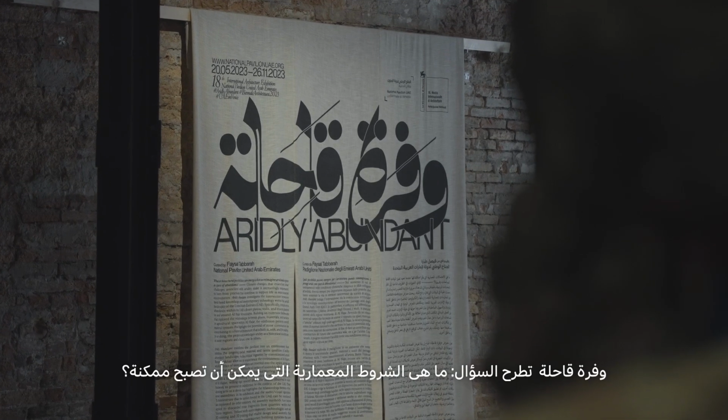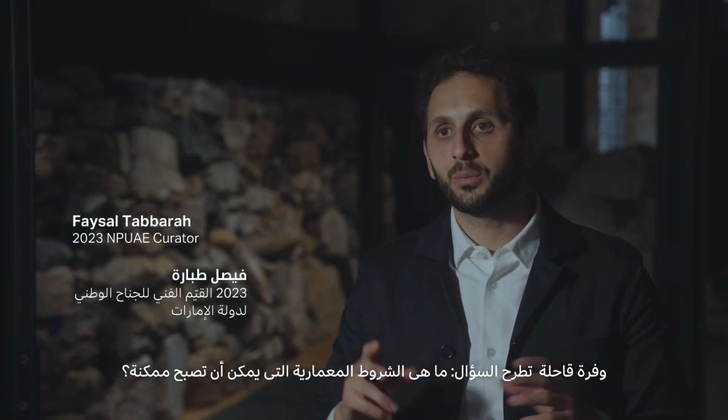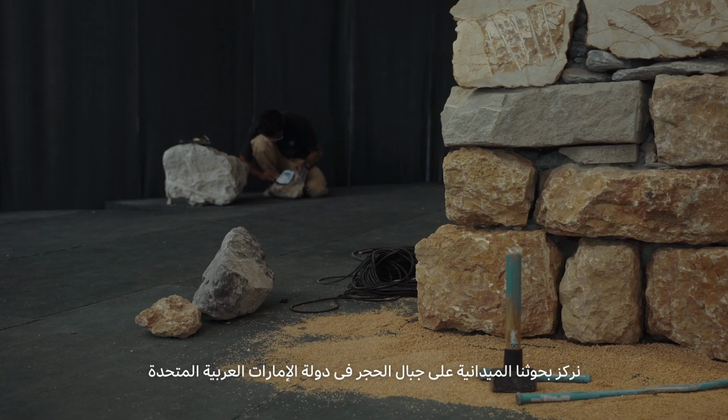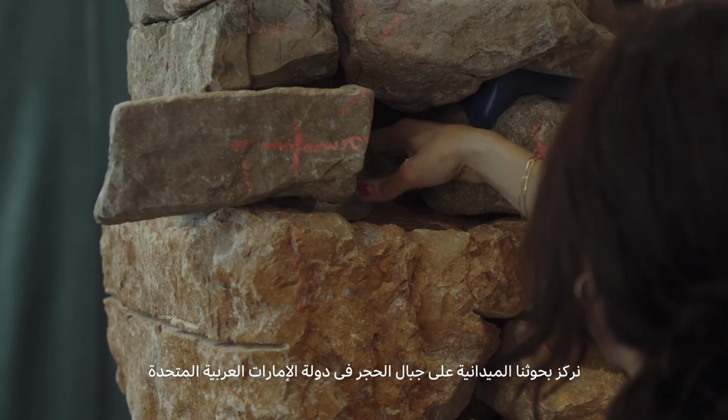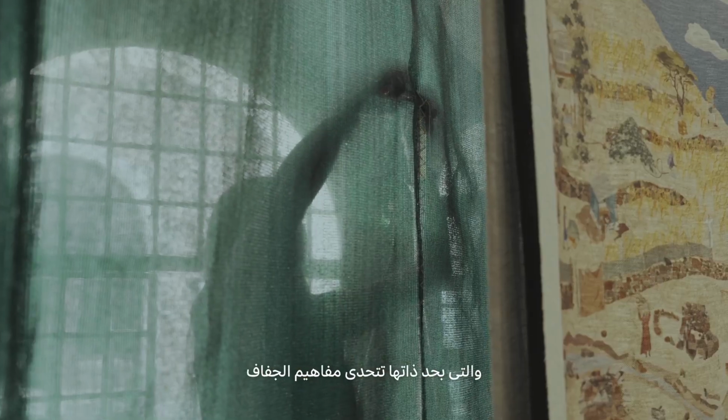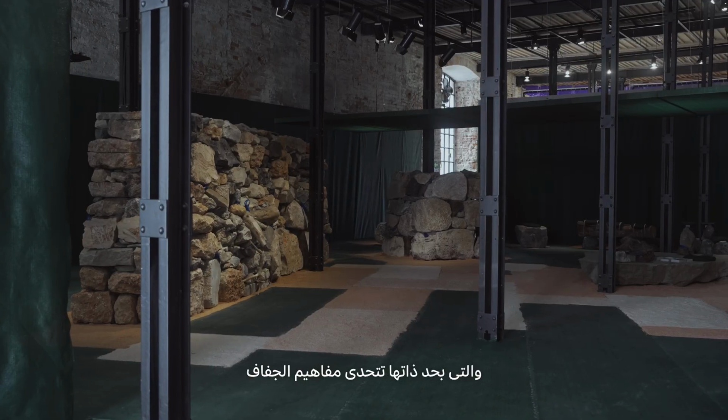Aridly Abundant asks the question, what architectural conditions become possible when we reimagine arid landscapes as spaces of abundance? Our field research focused on Al Hajar Mountains in the UAE, which has historically been a fertile landscape, which in itself challenges notions of aridity.